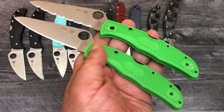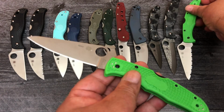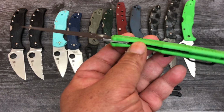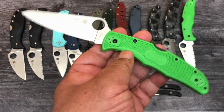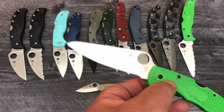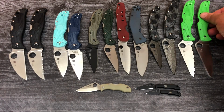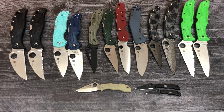But the other thing is, these don't have liners where the Enduras do. And so that's a big change. They have the same shape, as you can see those two. They look the same, except the Pacific Salts don't have the liners.